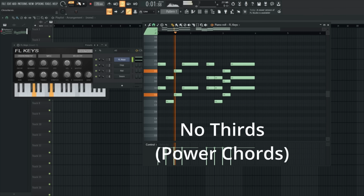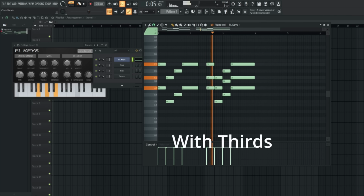Now, of course, Iron Maiden plays mostly power chords, which omit the thirds of these chords. Yet the emotional weight that they hold is still there. You don't really need the thirds to feel the weight. And these thirds are actually played often in the vocal melodies or the leads which accompany these progressions.